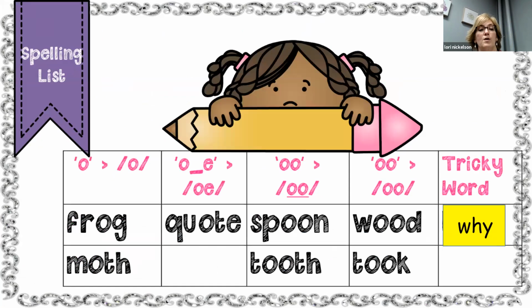So let's look at our first word, frog. Can you think of a sentence used with the word frog? Maybe, I have a pet frog. Okay, what about moth? There is a moth on the outside of my screen. Moth. What about quote? Can you quote that sentence? Quote.